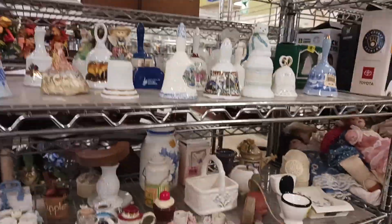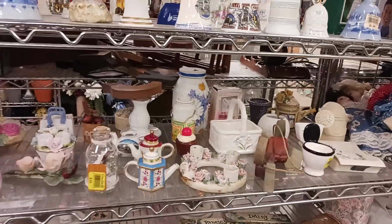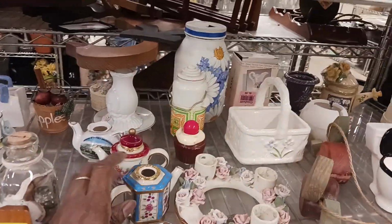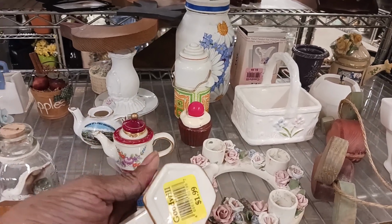Even though, I have to say again, the store is very well organized. I kind of like it. I haven't been here in quite some time. It's been months since I've been to this particular Goodwill.